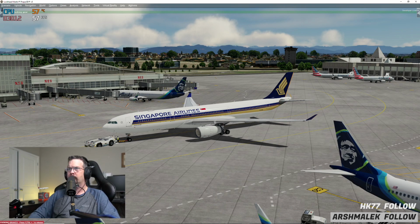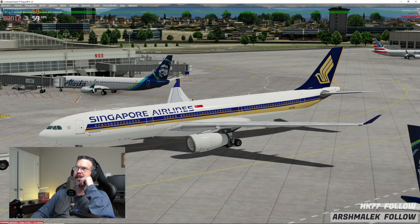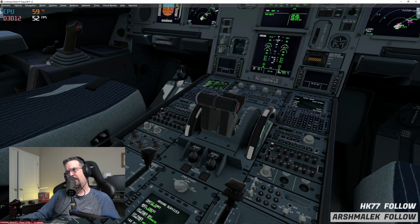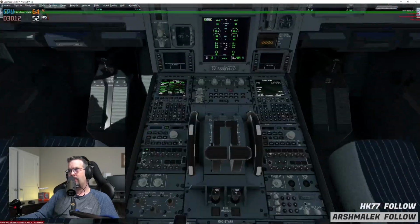Unlocking gear. He's unlocking the gear. Tow truck disconnected. Bypass pin removed. Taxi light on. I'm going to turn the APU bleed off. And I'm going to turn the APU master switch off. And I'm going to put in flaps 1. Do you do more than flaps 1 in this heavy? I don't know. Do I need to... Oh. Left is clear. Right is clear.